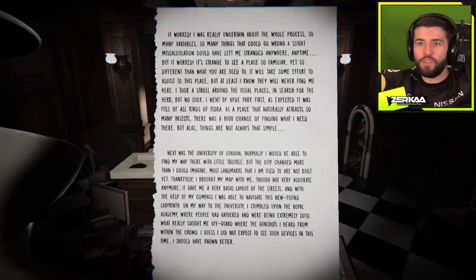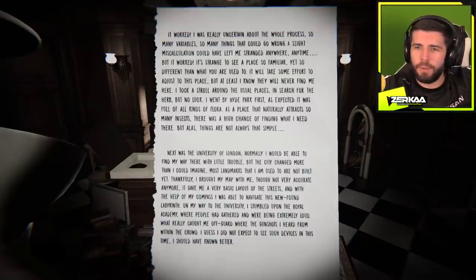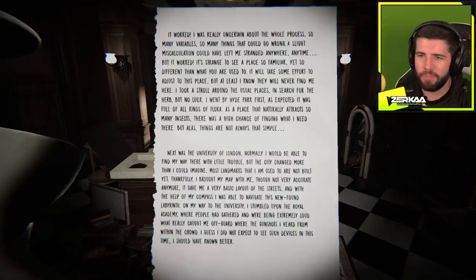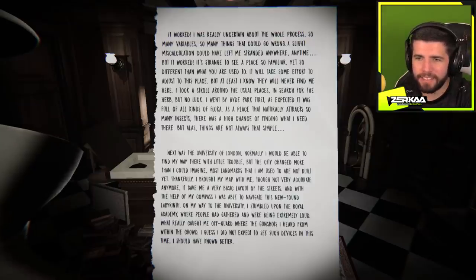Okay. It worked! I was really uncertain about the whole process. So many variables, so many things that could go wrong. A slight miscalculation could have left me stranded anywhere, anytime, but it worked. It's strange to see a place so familiar, yet so different than what you're used to. It would take some effort to adjust to this place, but at least I know they will never find me here. I took a stroll around the usual places in search for the herb. No luck. I went by Hyde Park first.